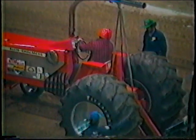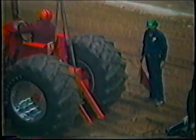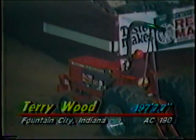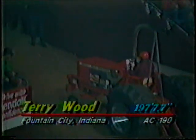I think he's wishing he would have had some more weight on front. But now you look at the back, you can see there is no weight on the back of the machine to hang out on the front. So he had it all up in front to start with. Let's give him a good hand. Terry Wood out of Mountain City, Indiana. Here he comes. This is replay now. 197 feet, 7 inches. Let's watch it.